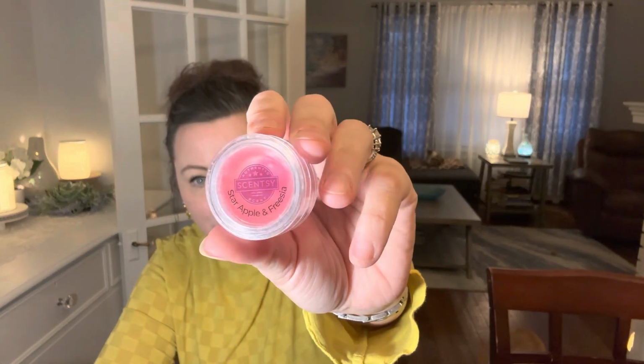Star Apple and Freesia. This is a burst of star apple, tropical mango, garnished with pink freesia. Super exciting. It's a good performer. It's a nice 7 out of 10. It's so good. I love star apple and freesia. I kind of hope it sticks around a while, but I'll more than likely be clubbing that.